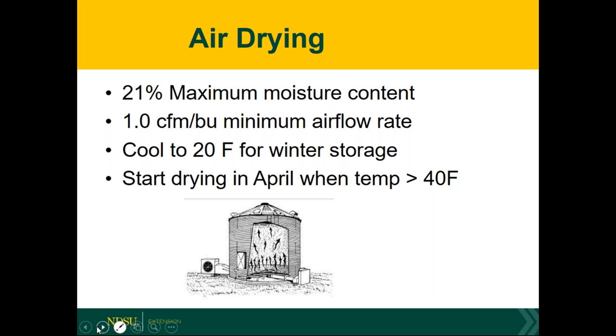Now I'm just going to run through a series of slides very quickly to give you some of my general guidelines on some of the other types of drying systems. Anybody that's doing air drying or natural air, low temp drying, the maximum moisture content that I recommend is 21% moisture, airflow rate 1 CFM per bushel. Unfortunately, that does not work well at temperatures as we get near or below freezing. And so we're basically holding it over winter and doing the drying in the spring.